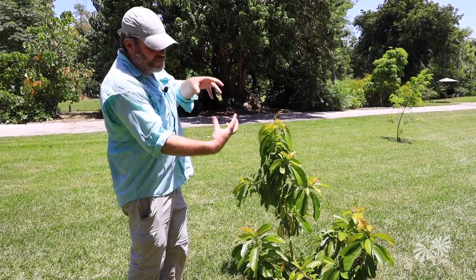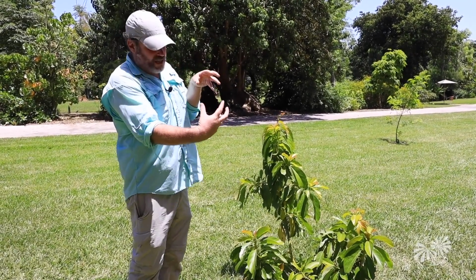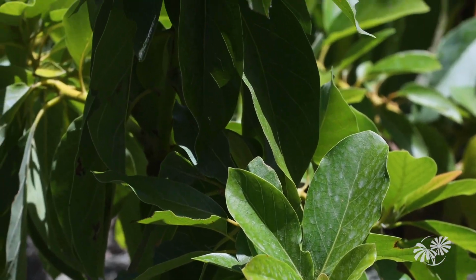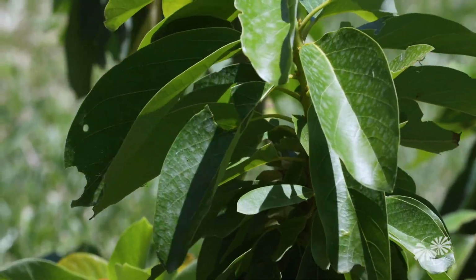The interesting thing about the Russell is that it's very long and narrow. These things can be, I don't know, 16 inches or so, something like this. It looks almost like a squash or a zucchini on a tree, which is kind of its novelty, but it's still a really tasty, high quality avocado that we thought was worth trying.